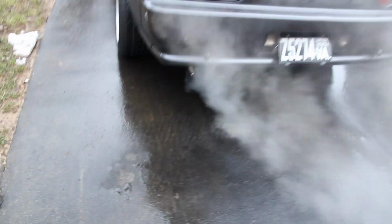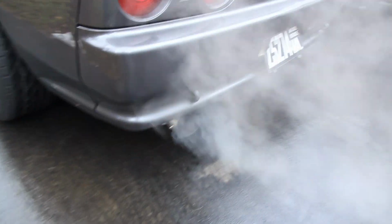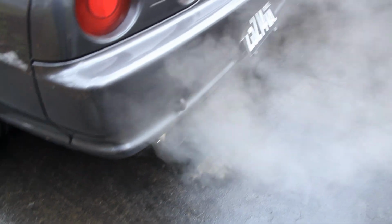This car's coming along. And let me tell you, it sounds amazing. I'm gonna let it warm up a bit. I'm gonna give it a few revs. I don't want to annoy my neighbors, but this thing just sounds mean as hell.